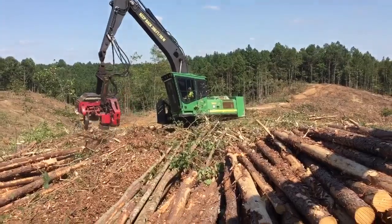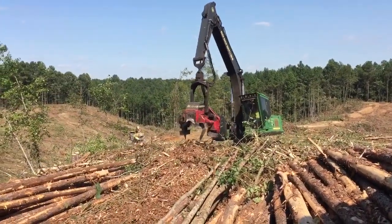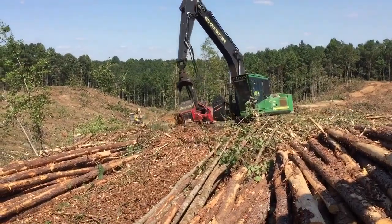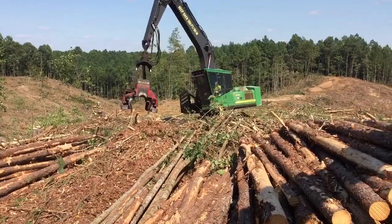Got the ridge blocked in, and I just cleaned Kevin out of the spot right there where he can get back this way. He's fixing to go over that pile of bark right there.